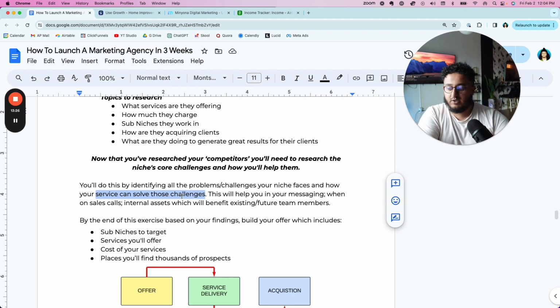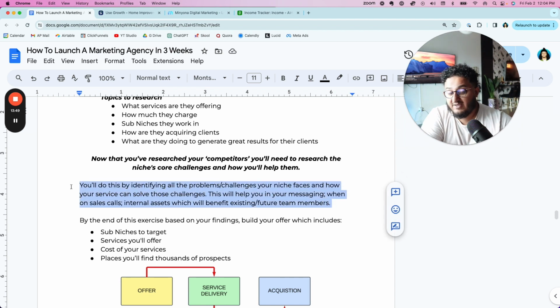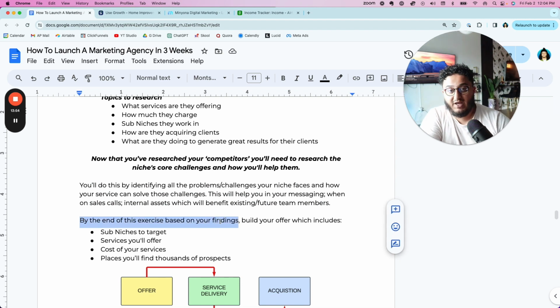Okay, so that's a really important point, guys, that I see a lot of newbies starting out. They choose the service they want to offer and then try to fit the niche, rather than figuring out the actual problems that the people they're trying to help have, and then figuring out a solution based on those problems. Okay, so this is exactly what you will do here. And by the end of this exercise, you are going to be able to craft your offer based on your findings.